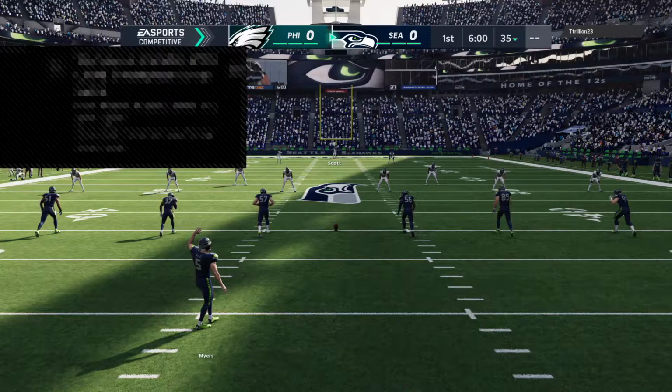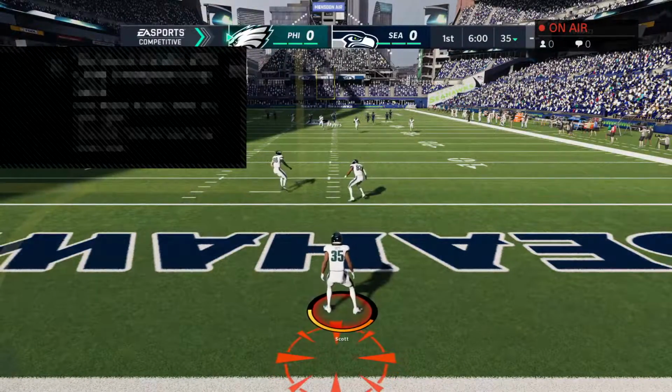Giants and the Philadelphia Eagles. And off we go from Seattle.